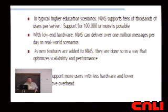NIMS supports tens of thousands of users per server. For us, we're at like 1,600 users overall. That includes the class that just graduated. So once they're gone, we hover right at about 1,300 users total.